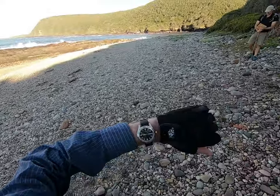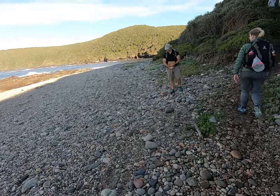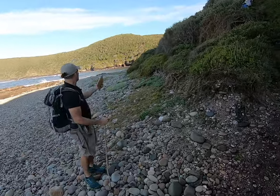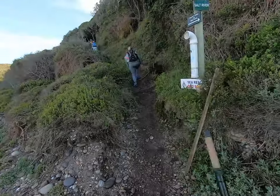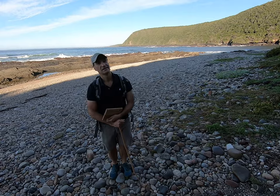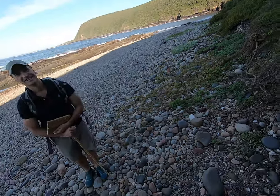It's just past 8:45 and is that the Salt River? That's the mouth, yes. Okay, good. And we're going into the forest now? We're going a little bit into the forest and then down to the river mouth. Okay. Excellent, thank you.